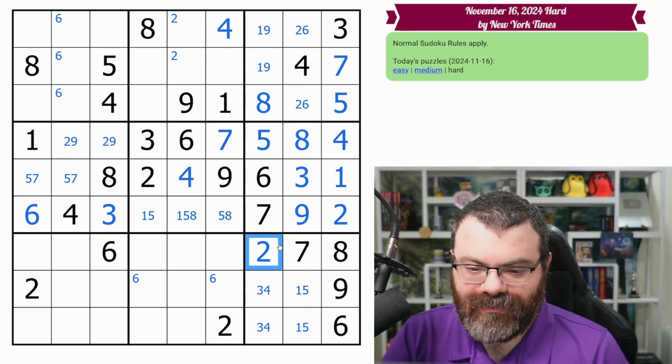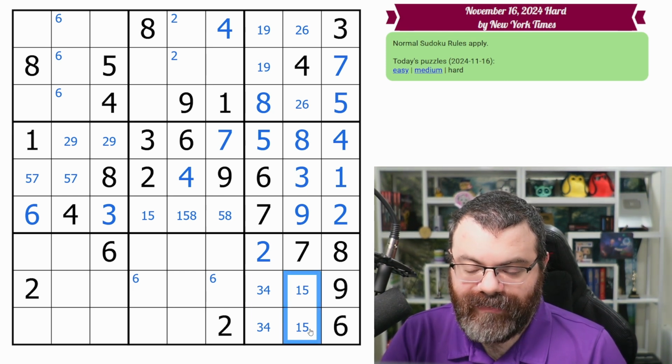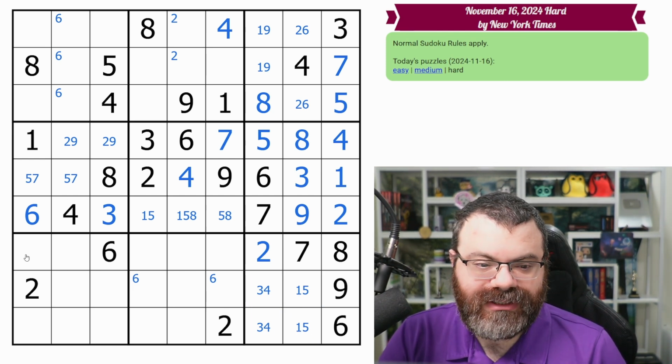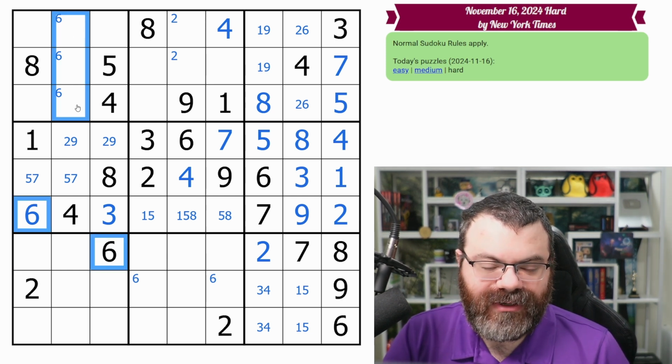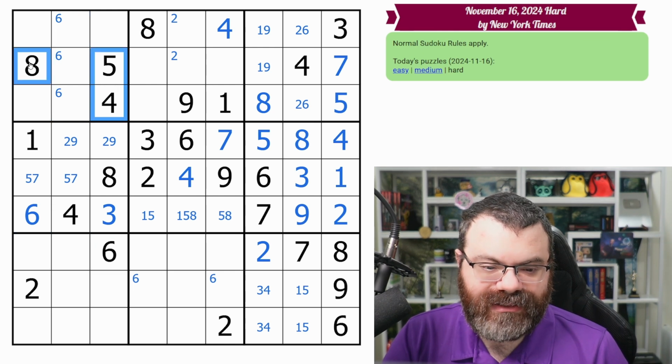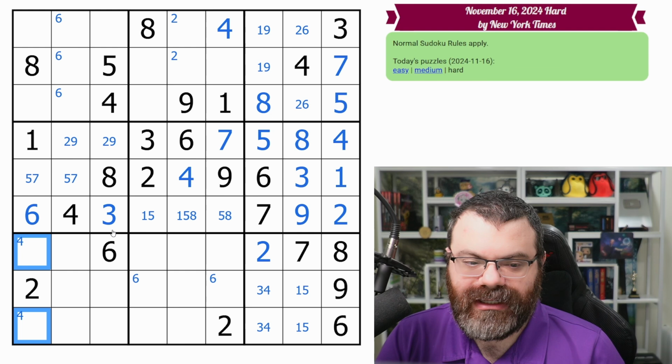Also, this stack almost completed. Anything else I can do in this band? It doesn't seem like it really helped the band. So let's just do this stack over here now. We have 2 and 6. The 2 6s we already have marked. 2 doesn't do anything. We also have 4, 5, and 8. So the 2 4s do look down, putting a 4 in one of these two cells.